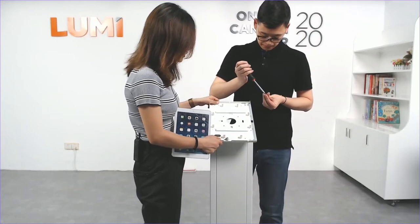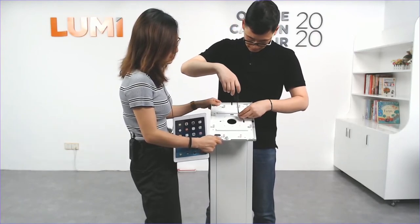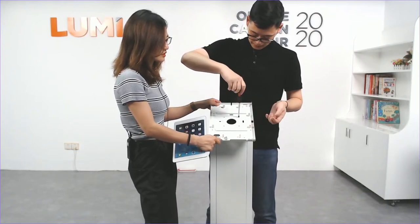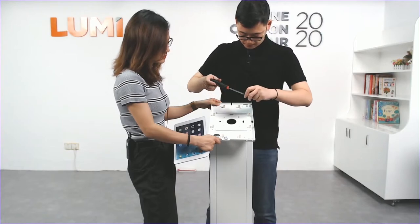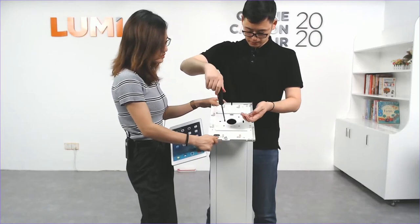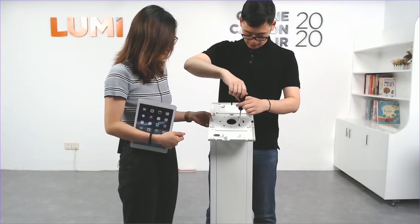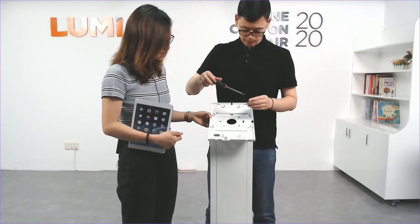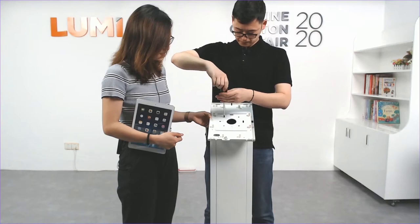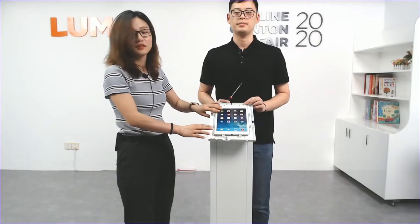Okay. So we just move it to change the position. And move it to the portrait angle. So then we fix the screw back. And I think it's easy. Just move it around and around. Yeah, just do some screw play. But this screw may be a little small. Okay, so you should take care. Yes. So when it comes to this angle, we can... Wow. For portrait. Really great.